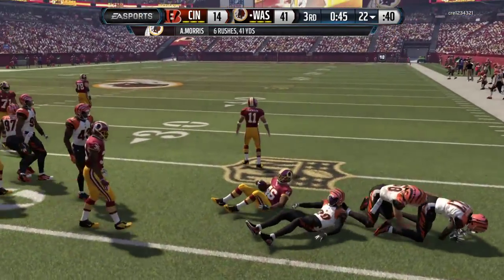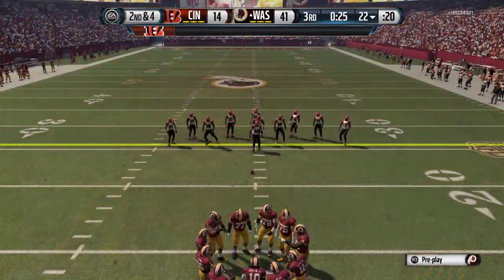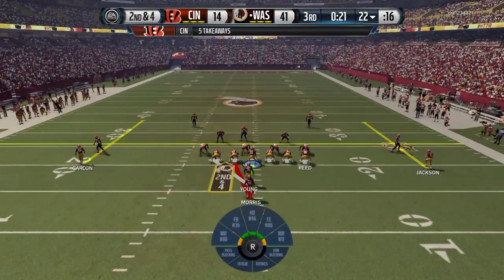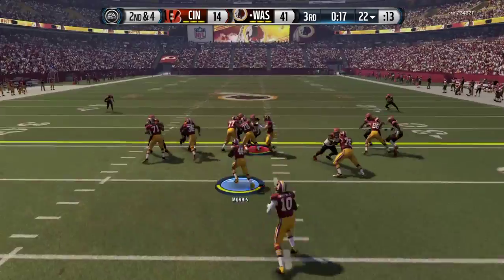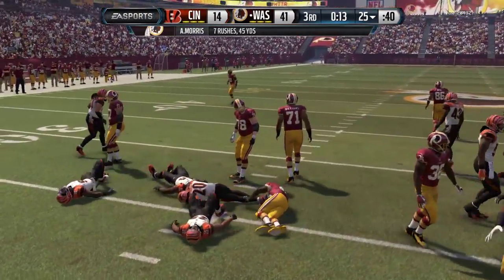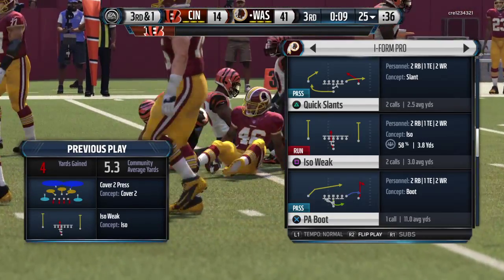Morris is tackled down at the 22. When you run the football like this and you show toughness, there is no doubt when you fake it and try to throw the football down the field, the quarterback's going to have all day to get it done. The Redskins from the 22. And Morris is met after a gain of 3. He's now averaging 6 yards a carry on the day.